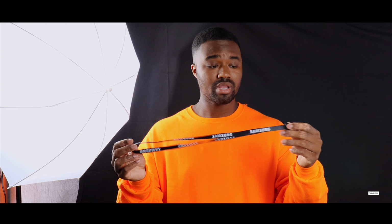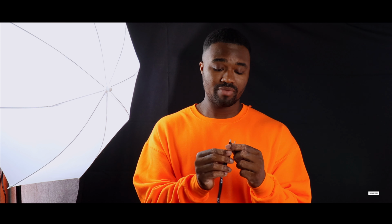A lanyard by Samsung. This is something I picked up at work actually, and it looks like a typical lanyard, but what it actually has is a USB-C connection on both sides. So it really does come in handy if I need a USB-C cable for whatever reason. Considering the fact that my MacBook uses USB-C, the iPad uses USB-C, many headphones also, and Android phones use USB-C, this is one cable you kind of want to keep around.